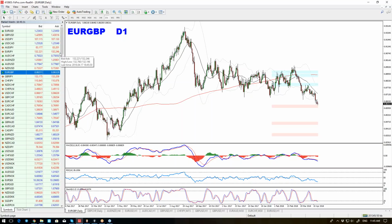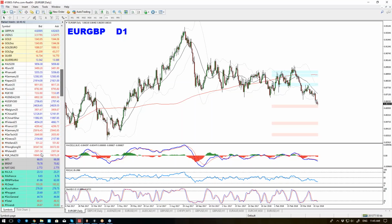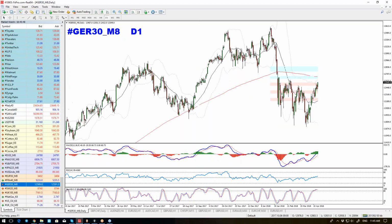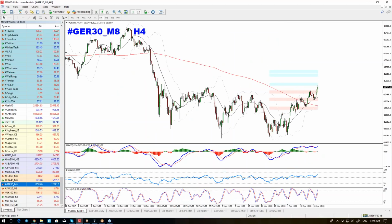Okay, let me just go over the list we already discussed. Gold and silver unchanged. Now, the rest. Oh, indices, sorry. Indices. DAX invalidated the short-term high. This one. So this breakout failed in that place.